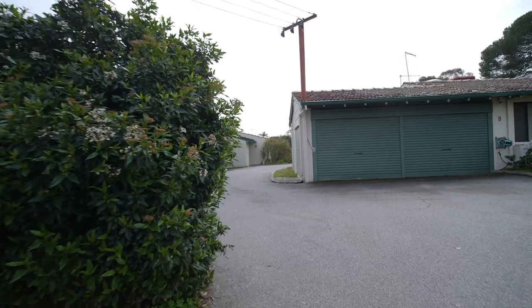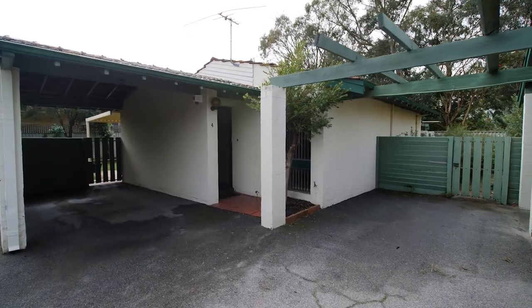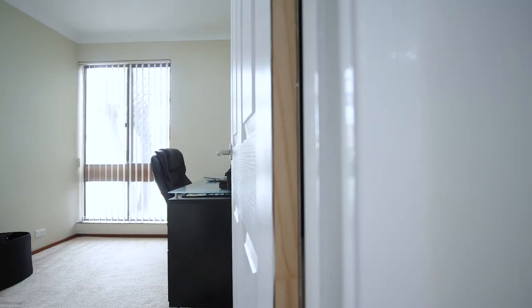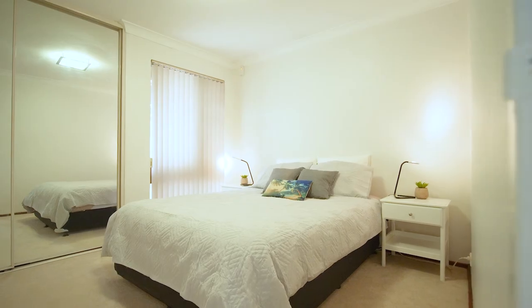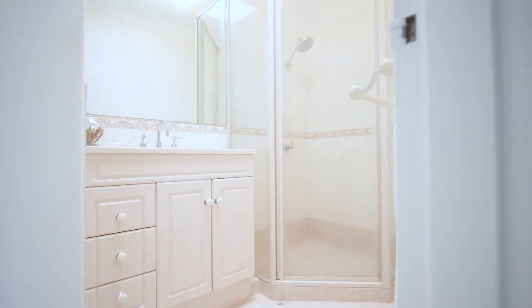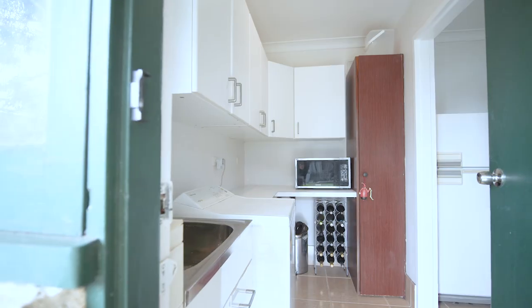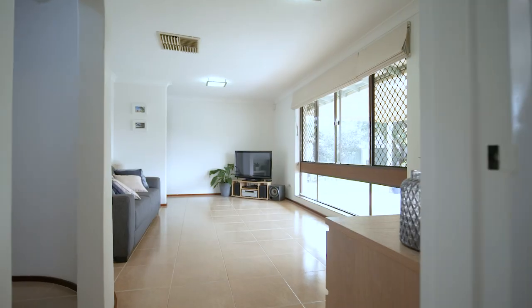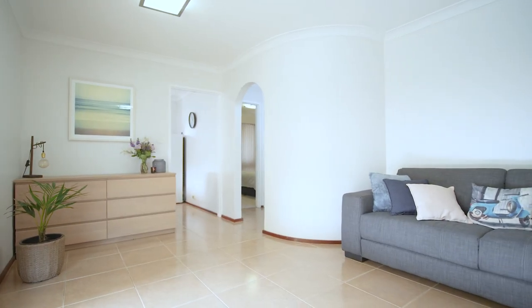Freestanding home privately tucked away at the rear of this group of 8 homes. Accommodating 2 good-sized bedrooms with the master boasting a huge built-in robe. The kitchen is practical and configured for ease of use. And to top it all off, you have not only one, but 2 sheds.